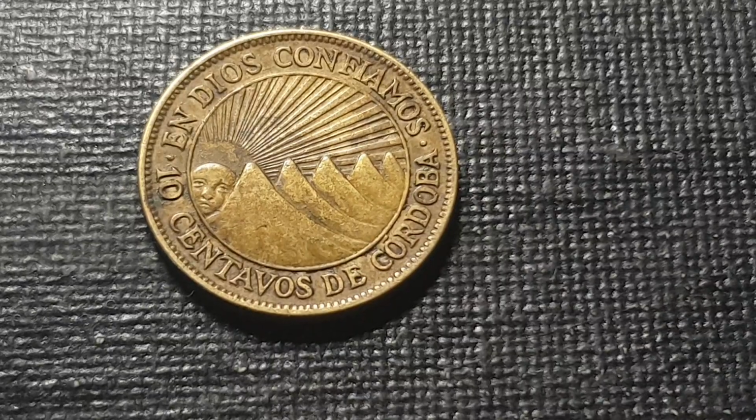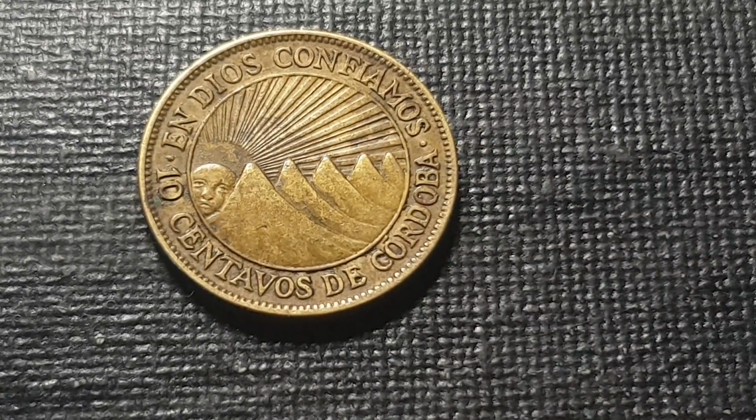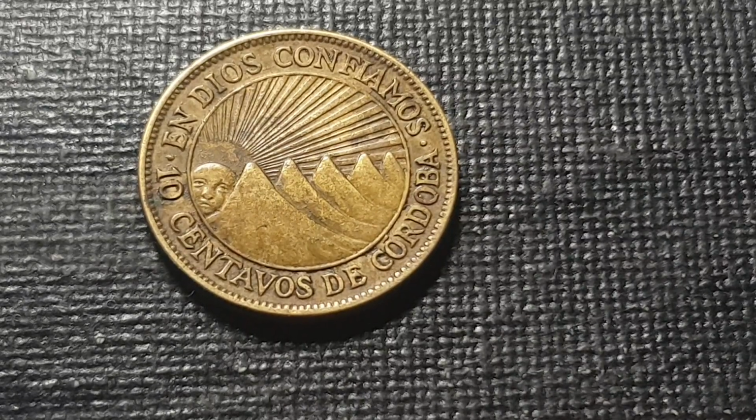Sorry the video is just a little bit shaky because I got a new setup. I'm just trialing this, and it's one of those funny stands that clip on the actual table.